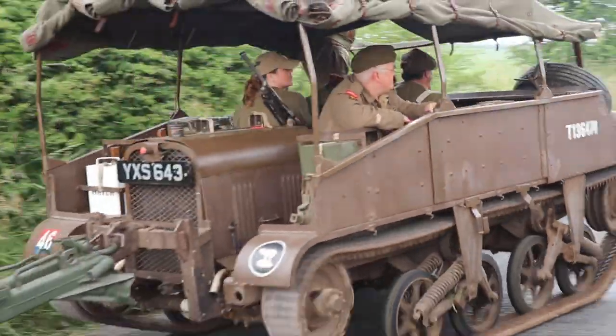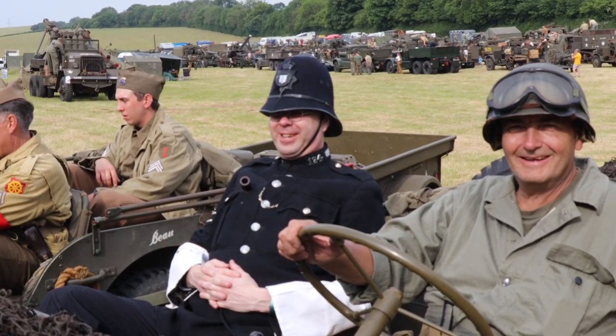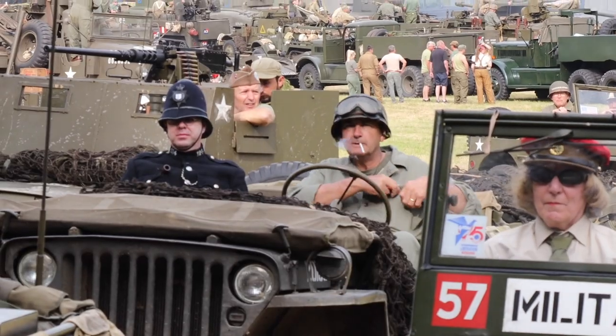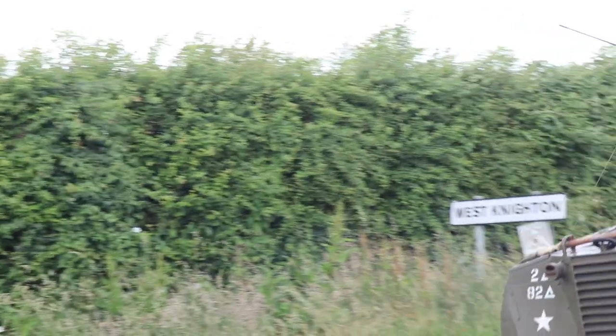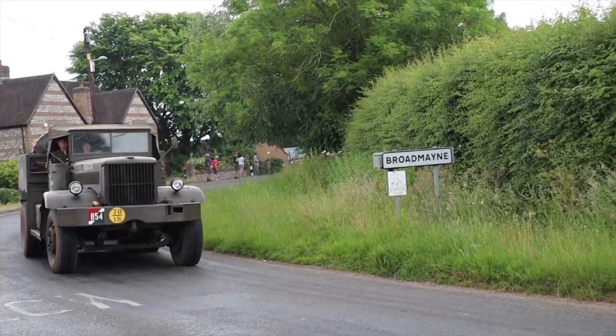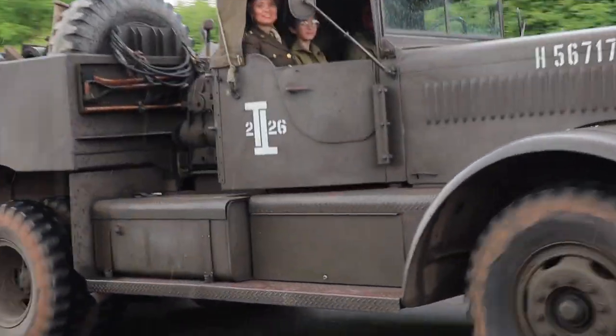It was the first time I'd shared a vehicle with a policeman in a long, long time, and that's all behind me now. Many thanks to old mate Jason with his Diamond T, who slowed down, but didn't stop, to pick me up as the rain came down.